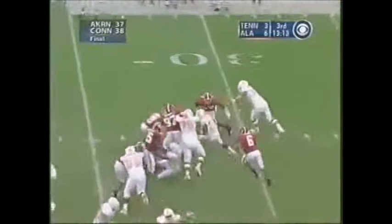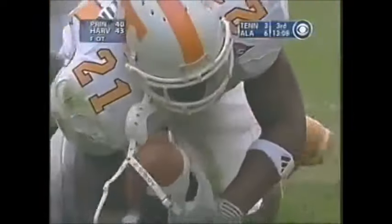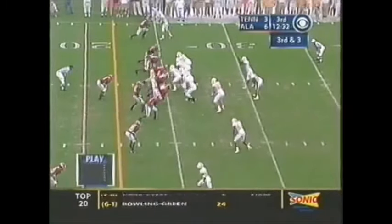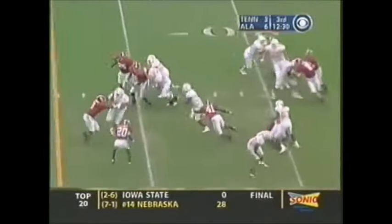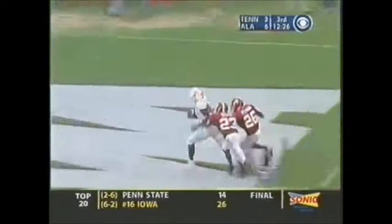Here's the handoff. Houston going right. Well, those wide receivers last year and the year before, Kelly Washington, Dante Stallworth. Yeah. Banks in a quarterback, and Banks on the run! James Banks scores!